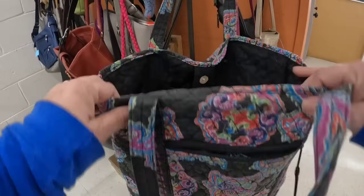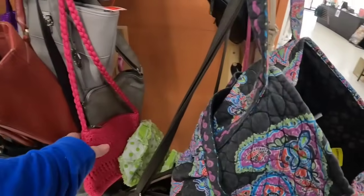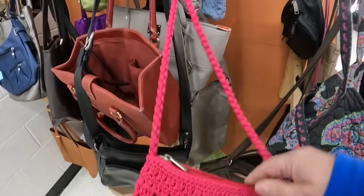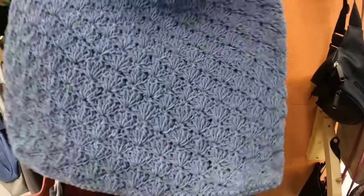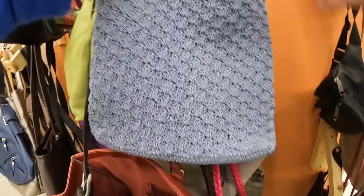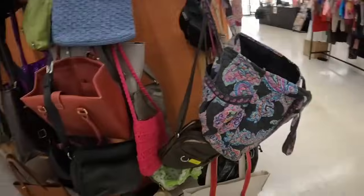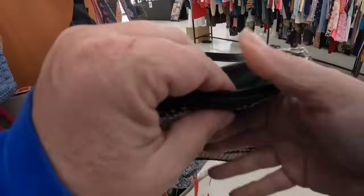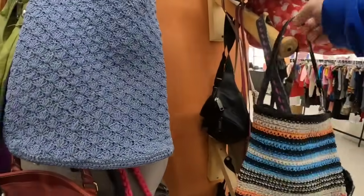Let's see if we see any purses. This one looks like Vera Bradley, but it is not. And this one looks like the sack, but it is not. So there are a lot. Here's another one that also looks like it might be the sack, and I don't think it was. And at this store, I either find a ton of good purses or I don't find any. This one was on the floor, so we're going to pick it up and hang it back up for them.